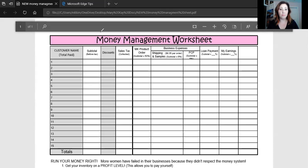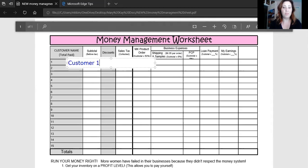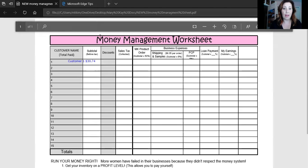is I'm going to type a few things in here for us. Okay, so my first person, I'm just going to call her customer one. As a matter of fact, I'm going to move this a little bit closer to me here. Okay, so customer one, and she paid me a total of $30.74. That could be a check, that could be credit card, whatever, okay, but $30.74.